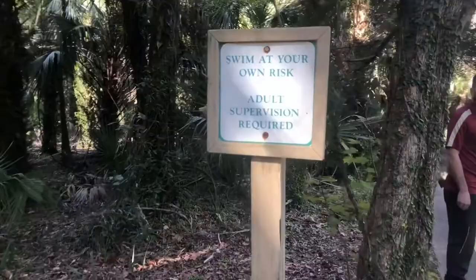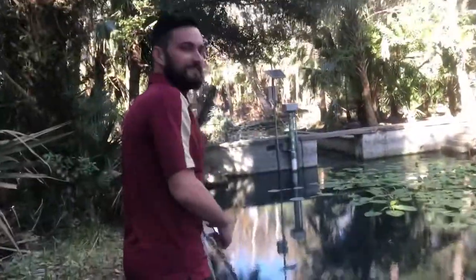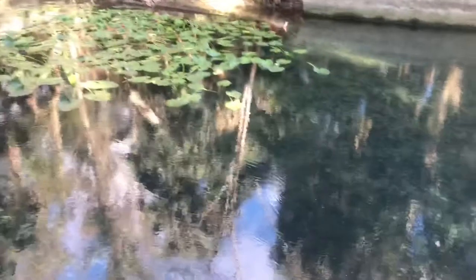So you can swim at your own risk, guys. This is actually a pool for the residents here. We just got in trouble with the security guard over there. She thought we weren't residents, but my boy Cameron's a resident. Man, this place is dope.